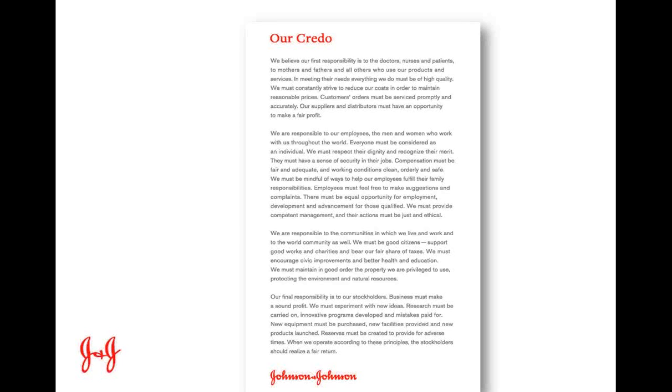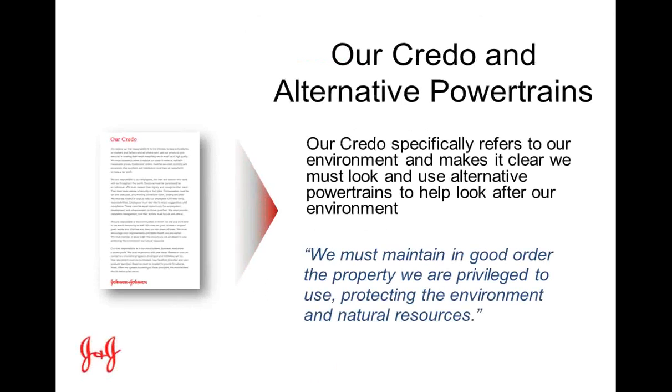So diving into a bit more detail specific to this particular topic, Stephen, if you click the next slide, there is specific mention of the environment. Now, this document was written in 1947, so it's quite forward-thinking. The environment was already in there. And here you can see we have it in our DNA, and we have it in our way of thinking and our mindset that we must look after our environment and the natural resources. So alternative powertrains, hybrid vehicles very much tie into that part of our Credo document.